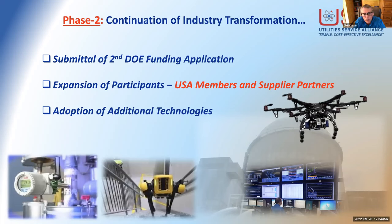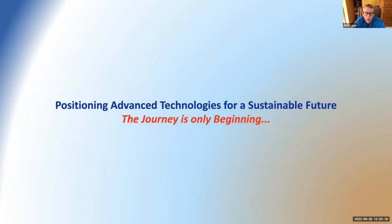It represents an expansion of the participants in the project, as well as the adoption of additional technologies. And our focus as part of phase two is the deployment of mobile sensing technologies, drones and robotics, and integrating them into our ultimate NewSuite solution. And so all this is pretty neat stuff. And the idea here is that positioning advanced technologies will help sustain nuclear's future for everyone's benefit.